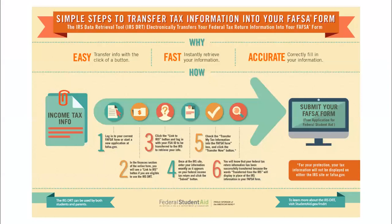To expedite the processing of your federal student aid, the student and parents are encouraged to use the IRS data retrieval tool to provide your income. Now, this is if you filed a return. Using this tool is going to greatly diminish your chances of being selected for verification by your college financial aid office. If you're having trouble using this tool, oftentimes it's because the information in the FSA ID is not matching what's in the FAFSA itself. So go back and check that.